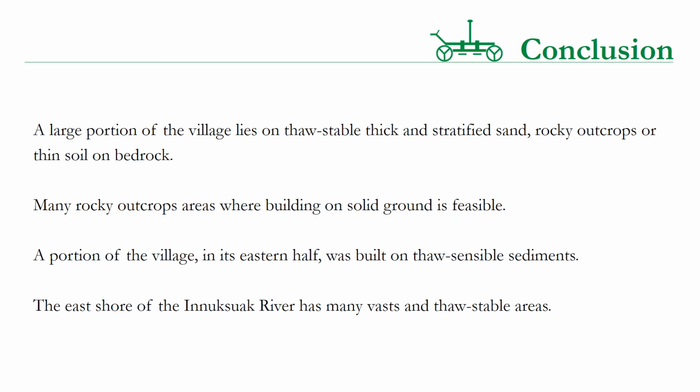There is a large portion of the village that lies on thaw-stable, thick and stratified sand, rocky outcrops, or thin soil on bedrock. There are also many rocky outcrop areas where building on solid ground is feasible in Inukjuak, but a portion of the village in its eastern half was built on thaw-sensitive sediments. And the east shore of the Inukjuak River has many vast thaw-stable areas. So that concludes my presentation. Thank you very much.